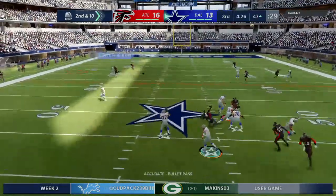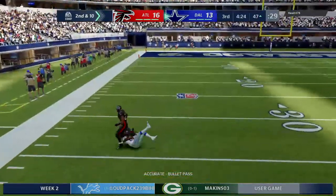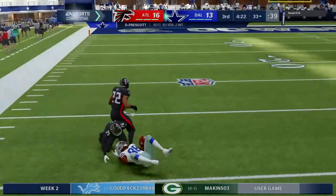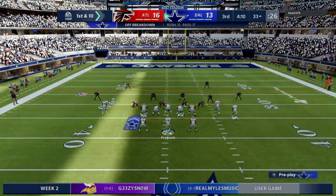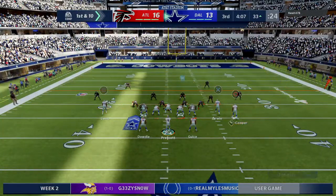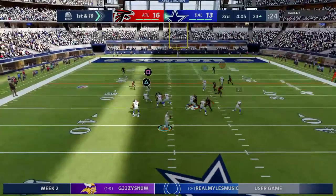From the shotgun, it's Prescott. He goes to Lamb again. This time he's got it. And that's going to be good for another first down as the tackle's made at the Falcons' 33. 15 yards on the play. First down.